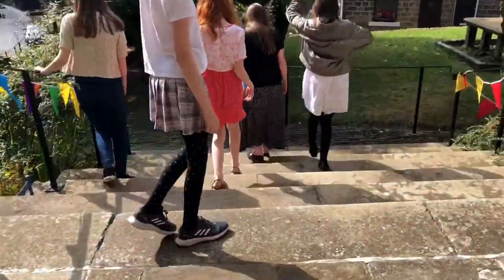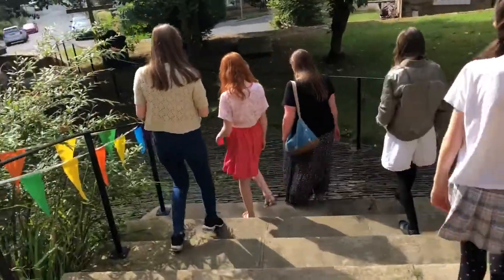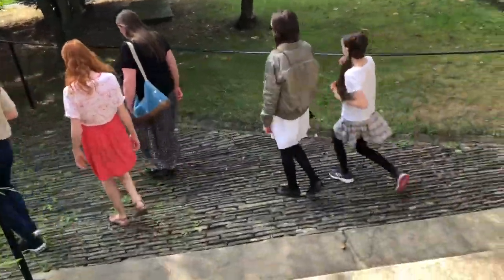So if you're ever in Pateley Bridge, you can know that there's toilets in that church. Nobody in there, nice and quiet and all that. It's in St Cuthbert's.